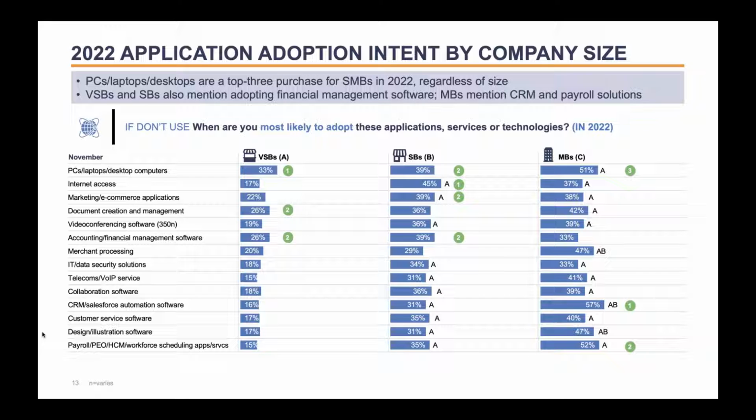That was a pretty broad category. That includes office suites like Microsoft Office. It includes document signature like DocuSign. It included document backup and sharing like Carbonite, for example, Box, Dropbox. So there was a wide range of applications there, but lots of purchase intent in that category among very small businesses.